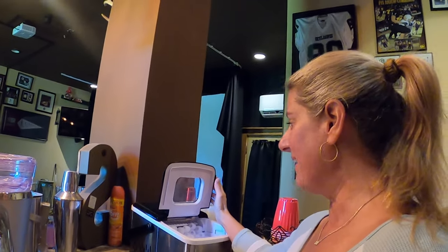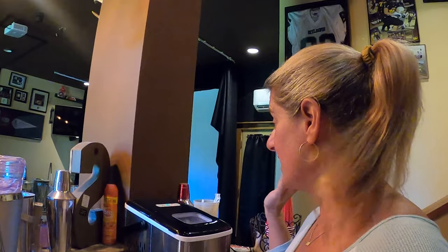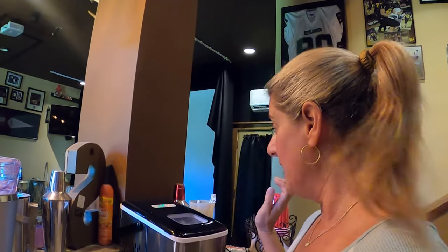Now, I've come inside the house for this one. This one I don't keep in my camper, but I know a lot of people do. I keep mine in the house because I use it a lot here. It is my Igloo Ice Maker. I got this for my 50th birthday from my great friends that threw me a party. I did a video about that. I love this thing. It is really good.